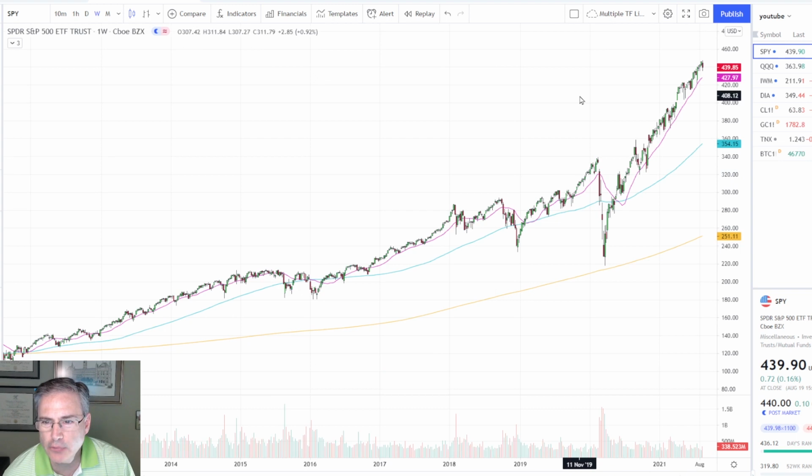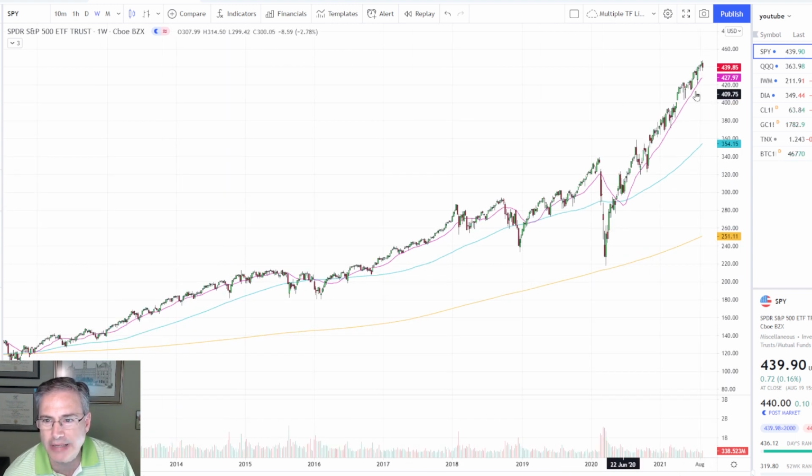So I think we have to respect what we're seeing here. Now, as long as this trend stays up, I mean, look at how this keeps respecting this 18-week line. Until that breaks, I wouldn't be looking for any kind of big down move.